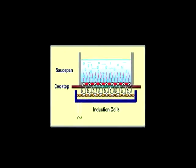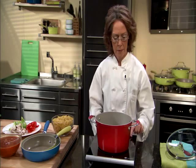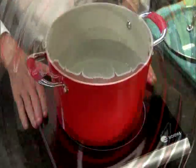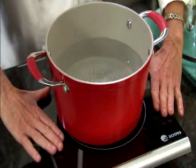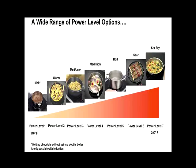Induction uses an innovative cooking technology. The Fagor induction cooktop contains a series of magnetic coils beneath the surface. These coils generate magnetic fields that induct a warming reaction in steel and iron-based pots or pans when the cooktop is turned on. The magnetic reaction between the coils and the cookware placed on the surface is what generates the heat, not the surface itself.